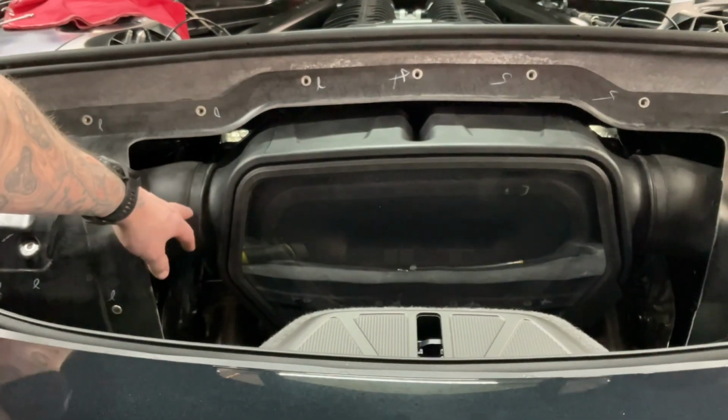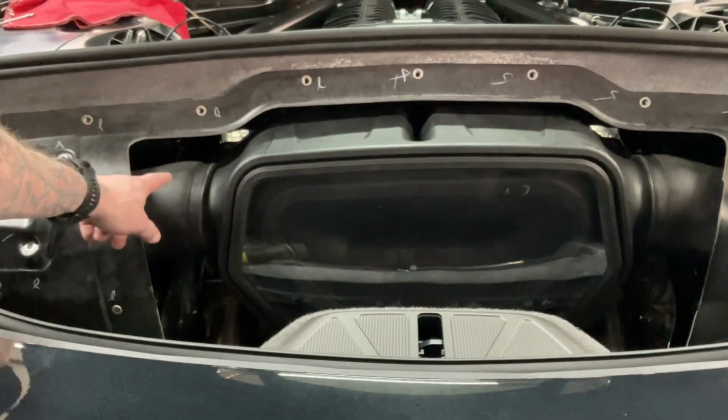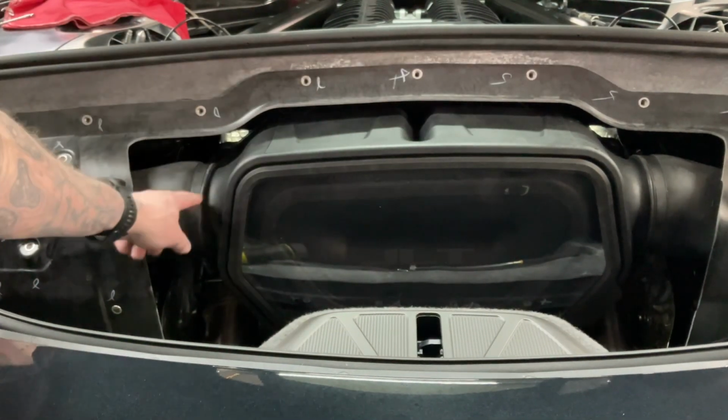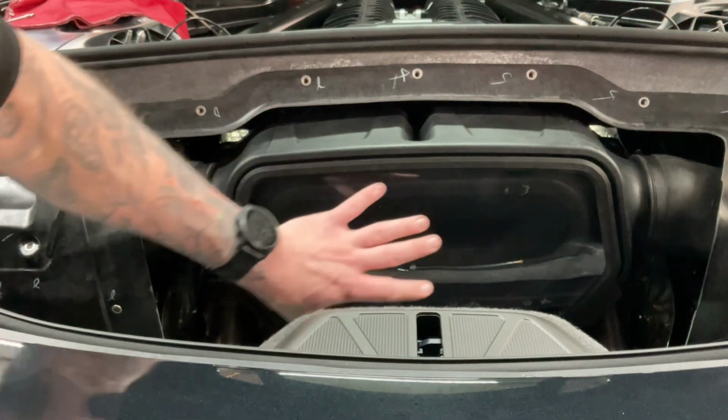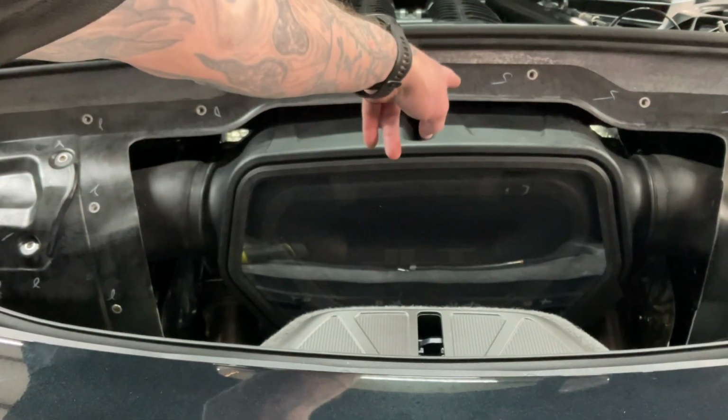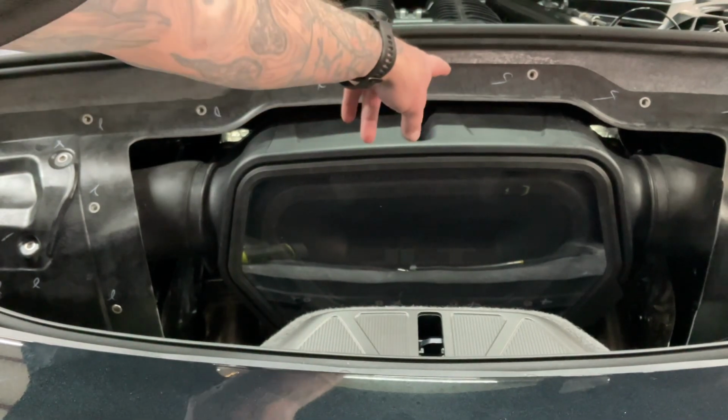So we actually have the JLT intake installed. It comes with these two couplers that are nice. They're one-piece couplers that go in, and then you clamp it down here. And then this clear panel that goes over the top seals it to keep any of the hot air from coming in. Then it has two pieces you saw previously that hook to the throttle bodies.